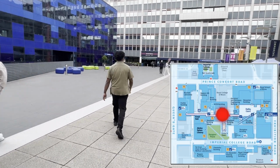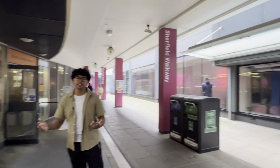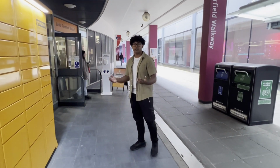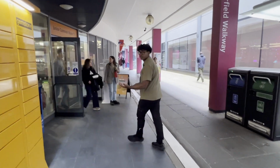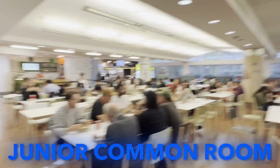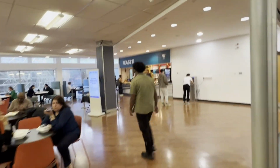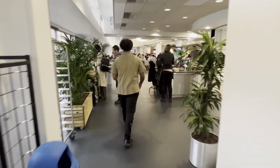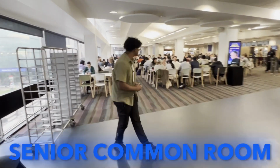Sherfield Walkway is the main hub of Imperial. It connects you to all the shops and restaurants for places to eat on campus. You'll spot a choice of places on the walkway through to the junior common room. And into the senior common room.